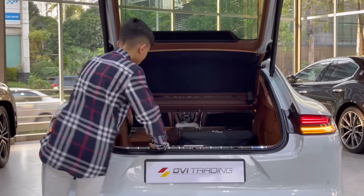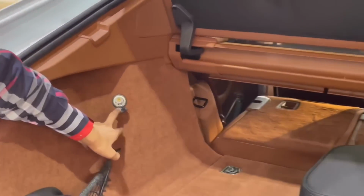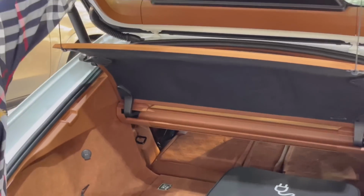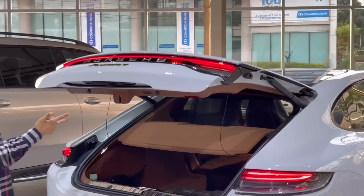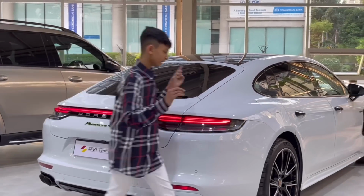If you come up closer, you have a 12-volt socket here. And you also have tie-down points. There. And then you have a low cover and a power tailgate with a light here. This is a reflector. So when you open your boot on the highway, another car can see that your boot is open. And this spoiler actually gets up, so I'm going to get inside and raise the spoiler.